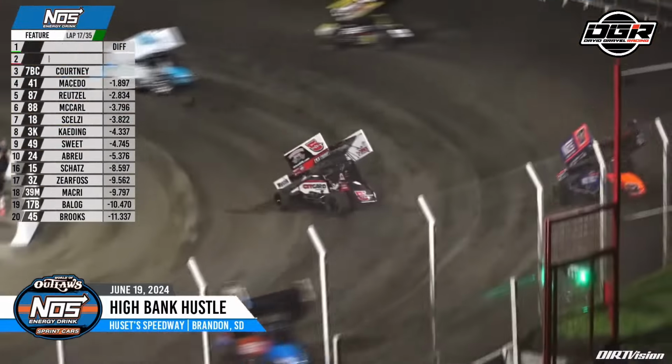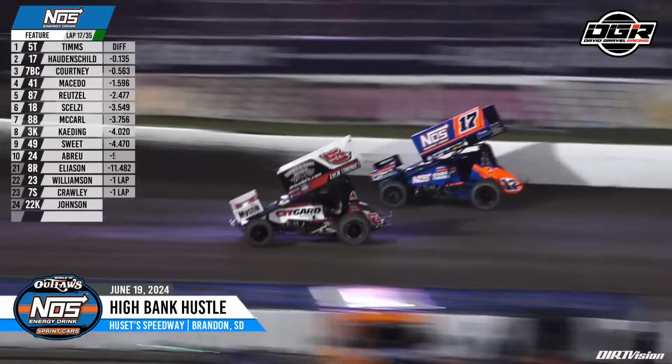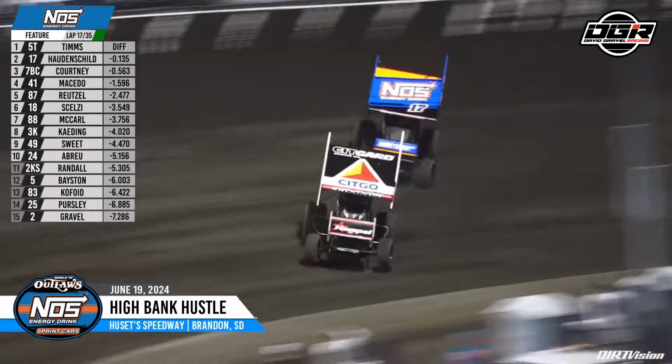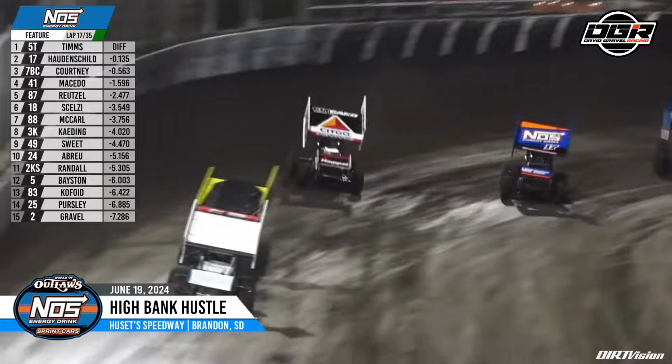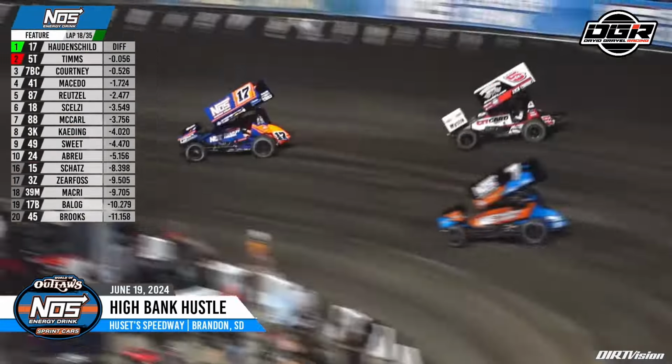So Timms will go back down to the bottom here in turn number 1. On the top, here comes Sheldon Hodenshield. Have you heard that line before? Hodenshield ripping the cushion as they go to turn number 3. Timms slides up. Here comes Hodenshield to his inside, and Hodenshield back to the lead. Sheldon Hodenshield back out front on lap 17.